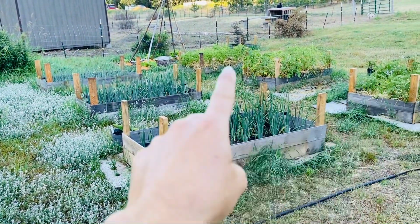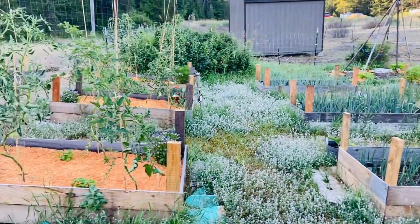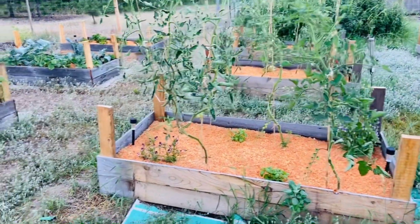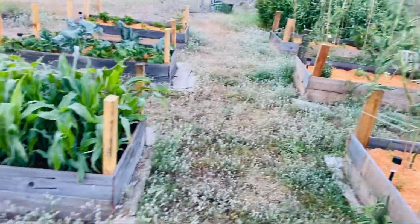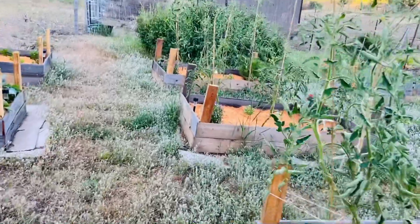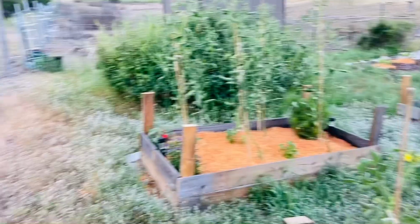So we've got potatoes, and then onions and shallots. I've got a pole bean teepee over there, and then these are our tomatoes. I've got, what do I have in here? I have cherry tomatoes and Amish paste tomatoes with some basil. And then I have some Iron Lady slicing tomatoes with basil in this one. And then this is more Amish paste with basil.